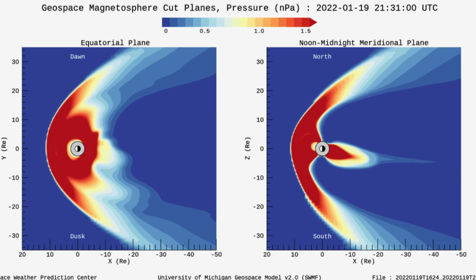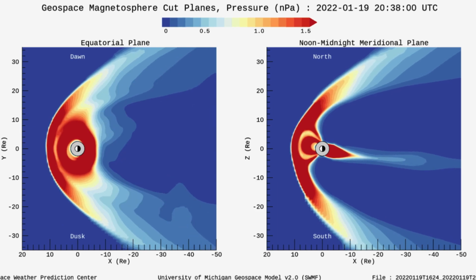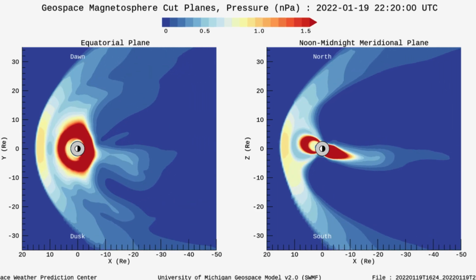Geospace magnetosphere. This time we're going to look at the pressure. So this is showing the pressure from the solar wind on our planet.